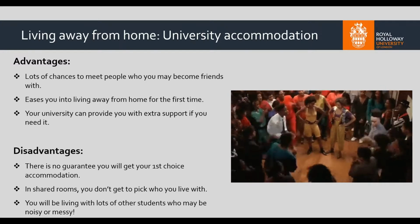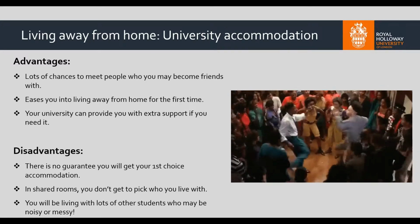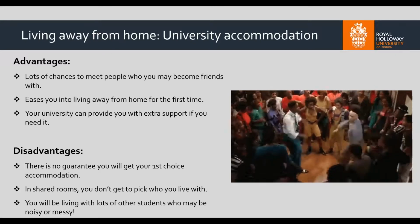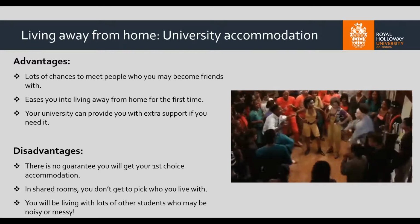And then finally, you may be living with lots of other students who may be noisy or messy. They might not have the same sort of standards that you have, which can obviously be a challenge. There's, again, no guarantee that you're going to live with people that you know, or people that you've met before, or people that you might even get on with.